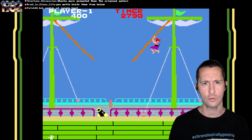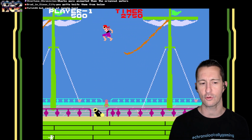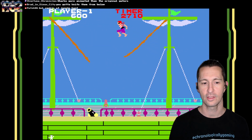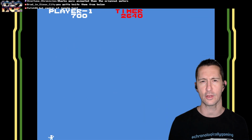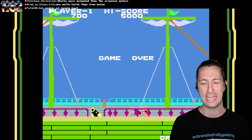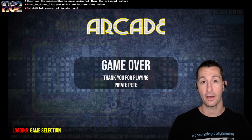But they have different music. Most people, even if they never saw Jungle King or Jungle Hunt, it would look like its own game. And off the top of my head, I can't think of a ton of games in the arcade that have a pirate theme, which is kind of nice. Did it again. Don't hold that finger over the button. So there's a taste of Pirate Pete.